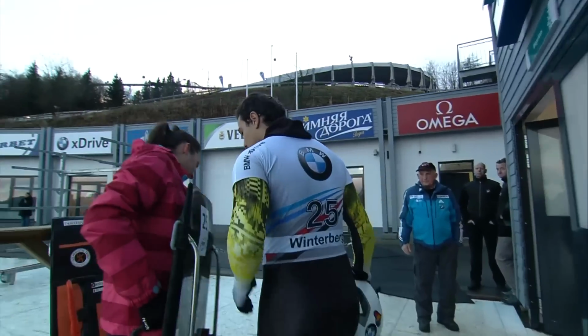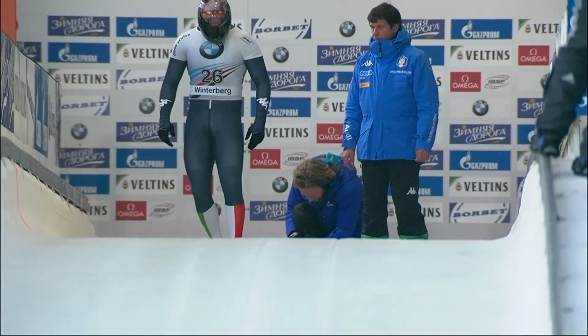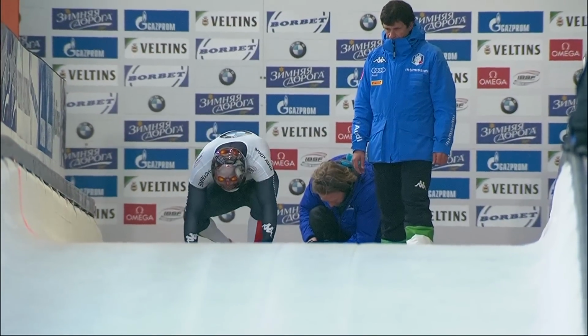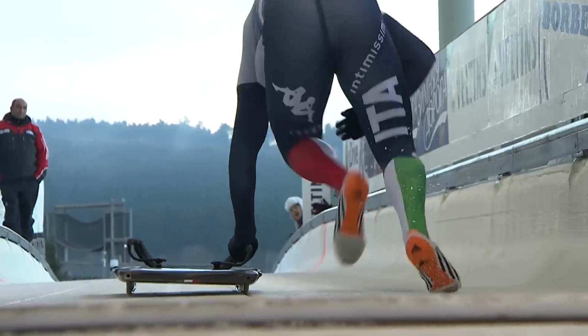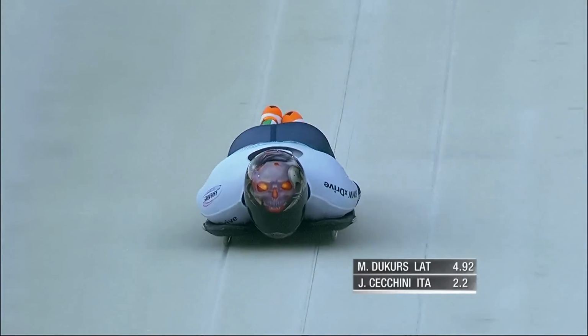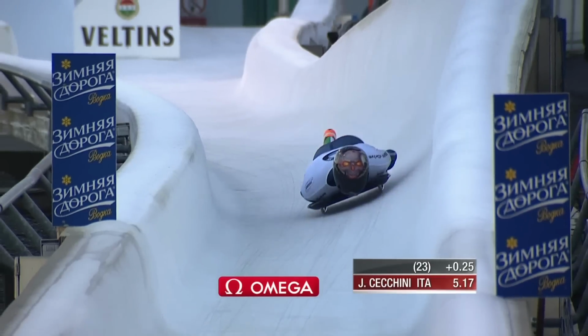Final slider for Italy is Calgary cop Joe Cecchini. He's a little wounded, so interesting to see. He says he's 80%. Well, he had to pull out of last week's race in Altenburg at the last minute. He's got a hamstring injury, and the worst thing you can do is aggravate it. You can see him limping here. I told him he should take another week off, because those hamstrings, they linger. And Joe's not a youngster.